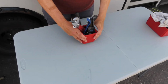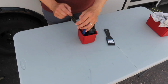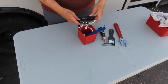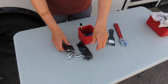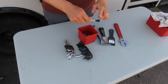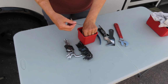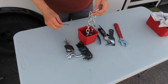Now in the square open container, we have a plastic scraper, a metal scraper, an adjustable wrench, and Allen wrenches, both English and metric. And we have a small pry bar, a little glue brush. It's useful for more than just glue. And then some spare chain.